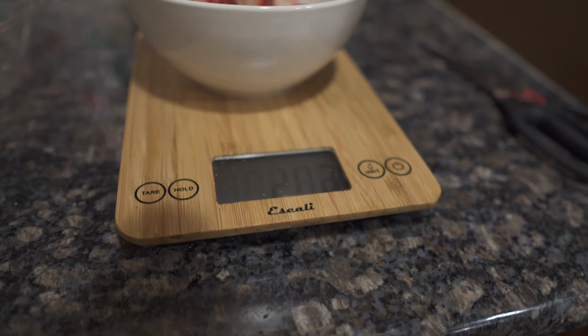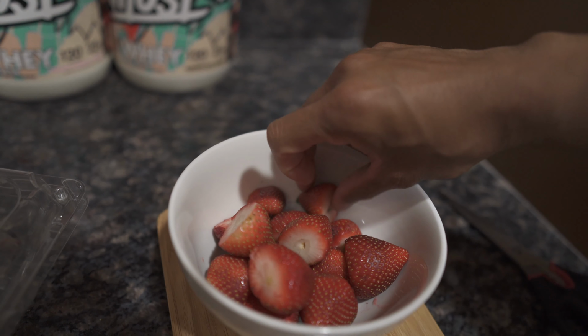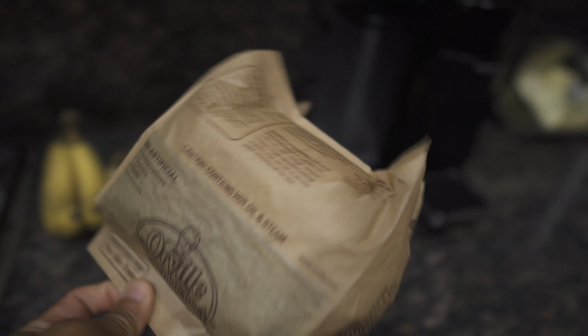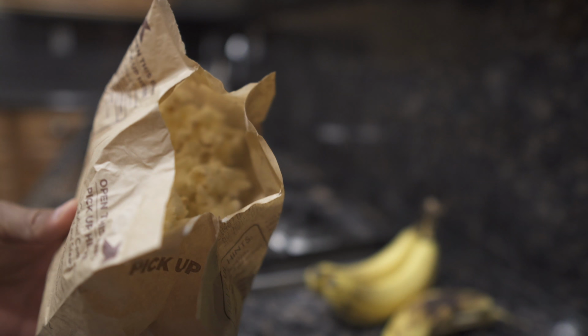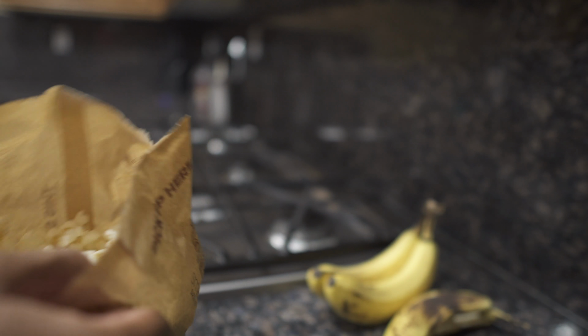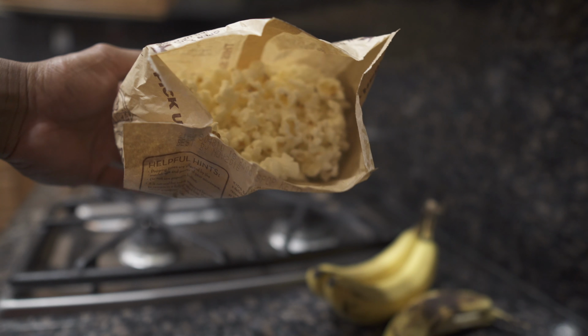All right, there you go, 202. A good amount of strawberries, and I like cutting the tops off. And then popcorn. Nice cute little bag. If you guys are craving popcorn, if you want to watch a movie, this is a macro friendly version.